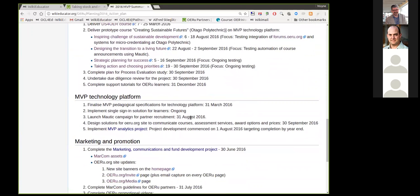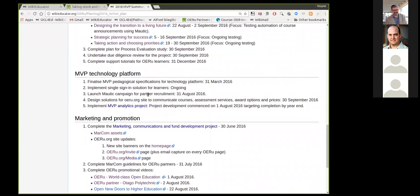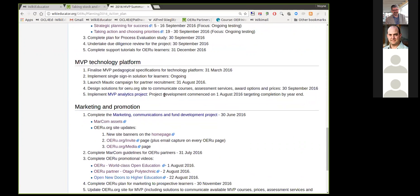In terms of the MVP technology platform, we finalized the pedagogical specifications. That's really just the functionality that's required for the minimum viable product technology platform. We've introduced Mautic, which is an open source bit of technology around marketing automation, which is going to have huge potential for the OERu.